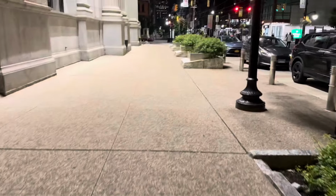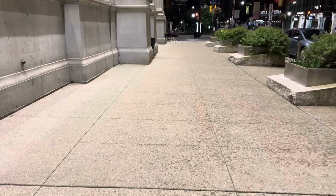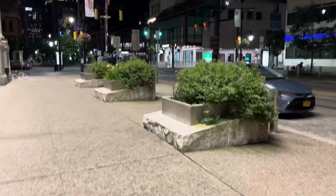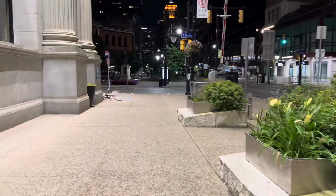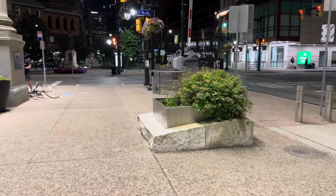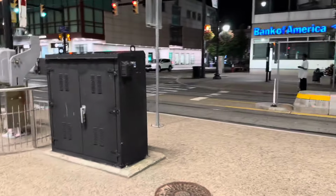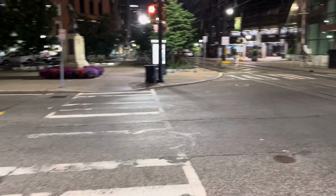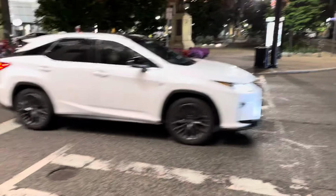We'll keep walking. It's pretty clean down here. I don't really feel like in danger or anything like that. You got some people hanging out over there. But yeah, downtown Buffalo is pretty nice. Older buildings, and you got a lot of people hanging out. But it doesn't really feel like it's really dangerous at all. We're gonna wait. Sounds like Dominicans or something over there.